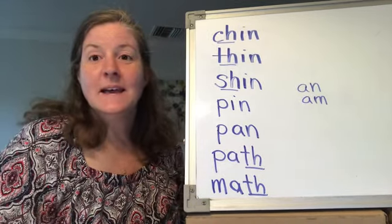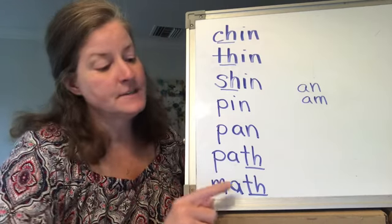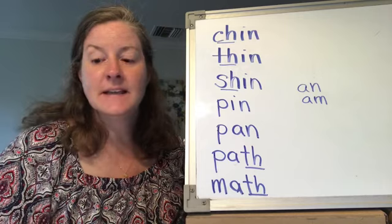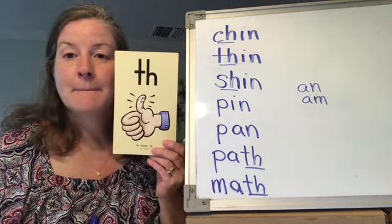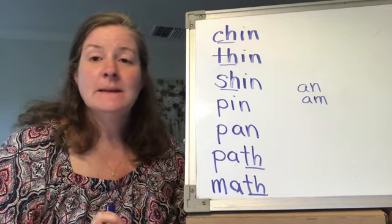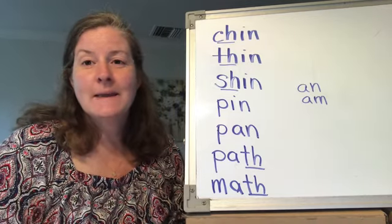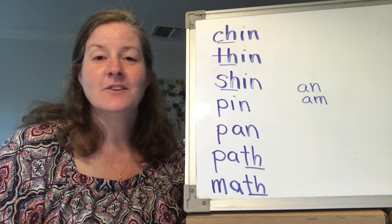Okay, on Monday we will learn another sound that those same two letters TH make. Today we learned TH like thumb, okay? And then on Monday we'll learn it another way. In the meantime, why don't we do a very quick rhyming activity so we can focus a little bit on rhyming words. Are you ready?